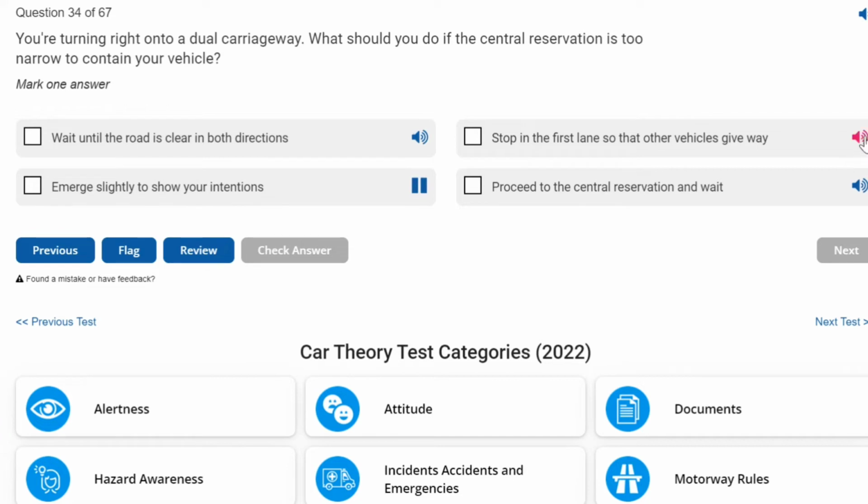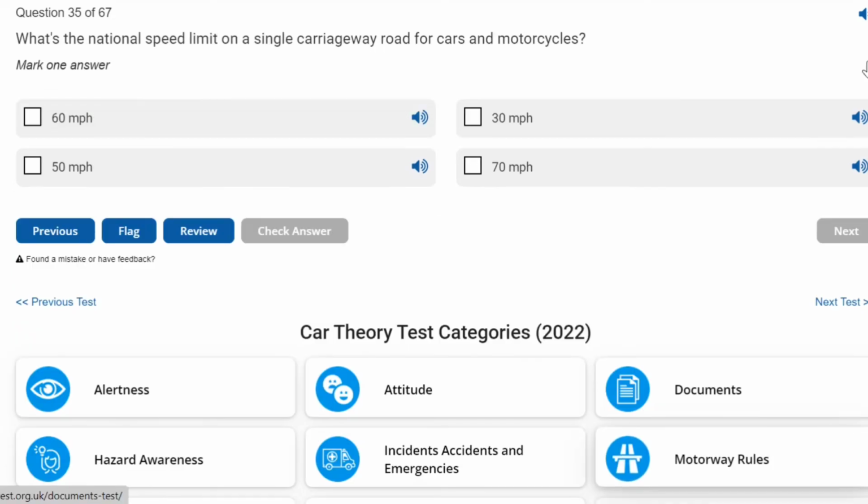What's the national speed limit on a single carriageway road for cars and motorcycles? 60 miles per hour. 50 miles per hour. 30 miles per hour. 70 miles per hour.